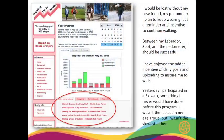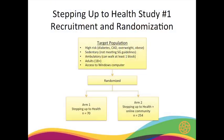The online community would be similar to the other program, except there was a pretty basic online community feature where people would write things like, I'd be lost without my new friend, my pedometer. I plan to keep wearing it as a reminder and incentive to continue walking. Between me and my Labrador, Spot, the pedometer, I should be successful. I've enjoyed adding incentives as a daily goal. Or yesterday I participated in a 5K walk, something I never would have done before the program. I wasn't the fastest, but I wasn't the slowest either. So these are the types of messages that people are sharing in these online communities.